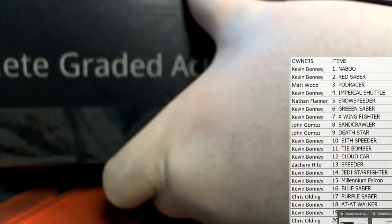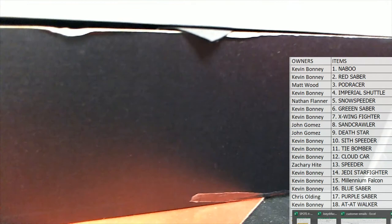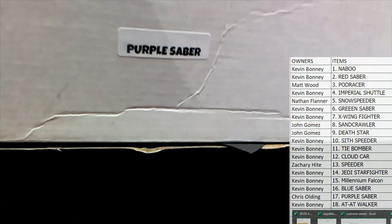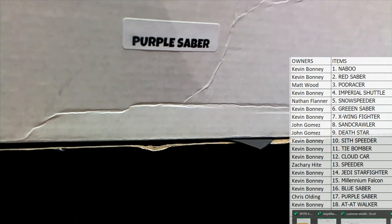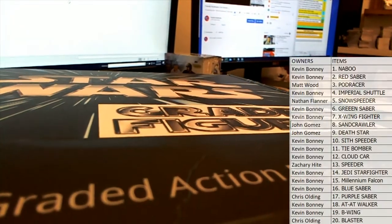Man, this thing's super taped. All right, let's see who it is. All right, guys, it's the Purple Saber. We know that it's the Purple Saber right there.